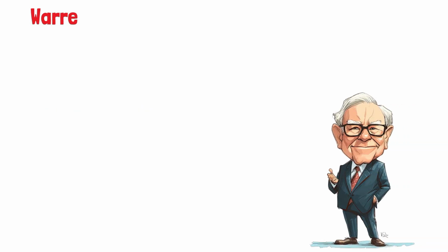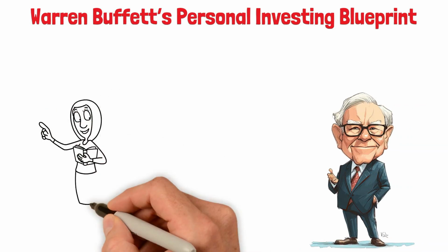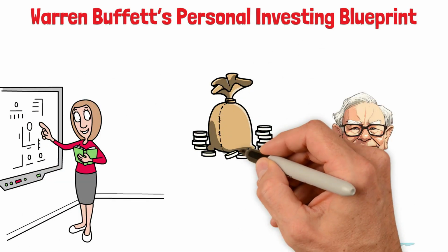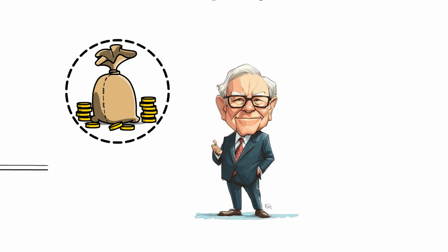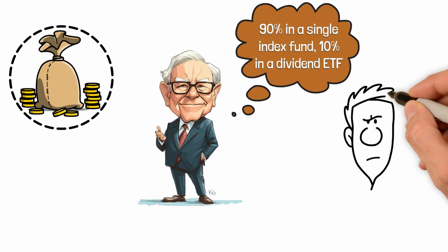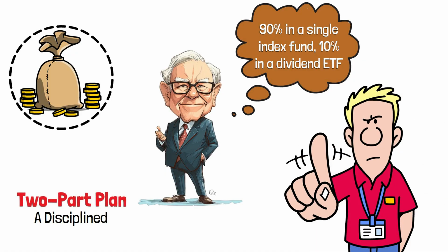What if you could follow Warren Buffett's personal investing blueprint? A plan so simple, you could write it on a napkin, yet so powerful it could protect and grow your wealth for decades. Buffett says 90% in a single index fund, 10% in a dividend ETF, no stock picking, no market timing, just a disciplined two-part plan.